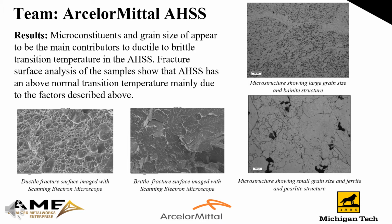Overall, the cooling rate difference between the 2 samples is the main factor that is changing the microstructure and grain size of both of these samples.